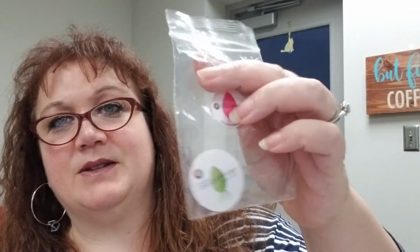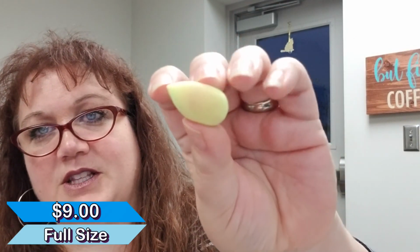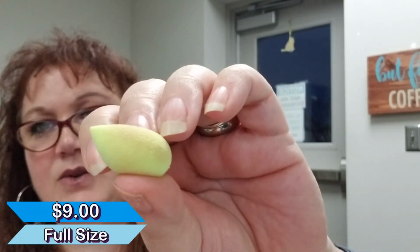This I actually used. I'm not a beauty blender user in general, but we got one of the minis, and I received these in a different box and never used it. But look, this one's got dirt makeup on. I used it, and I might become a convert. I used it first to do under eye. It's like the mini blender.